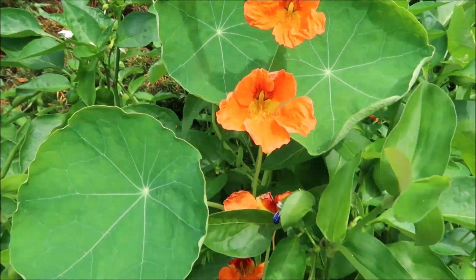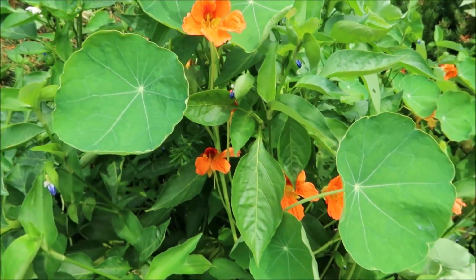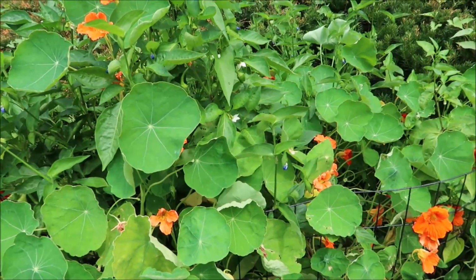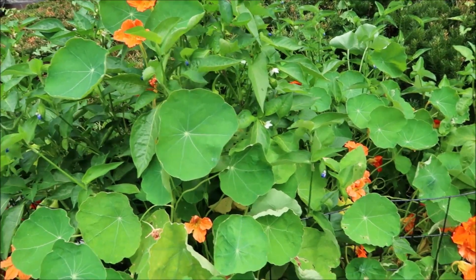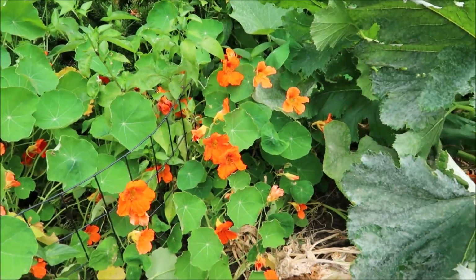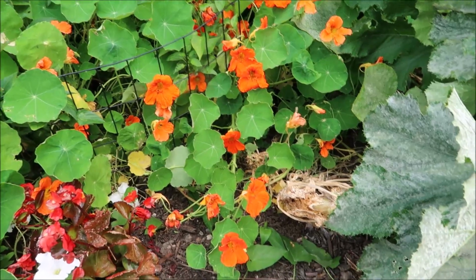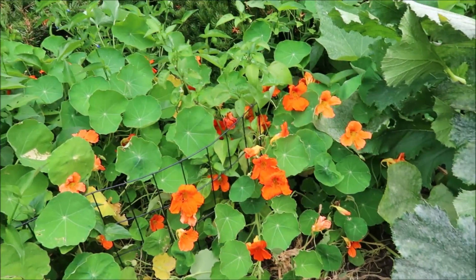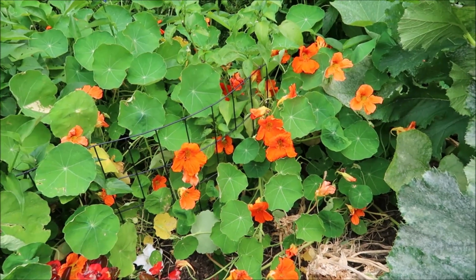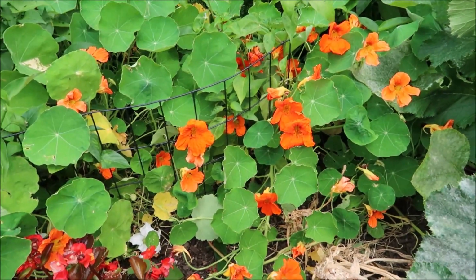These nasturtiums are actually volunteer plants. I didn't plant them this year. I actually planted them, I think, last year or the year before, and the seeds were in the ground, and they naturally grew on their own. So that's nice. Hopefully it'll continue to do that, and each year it will come up on its own, these beautiful nasturtium plants and flowers.